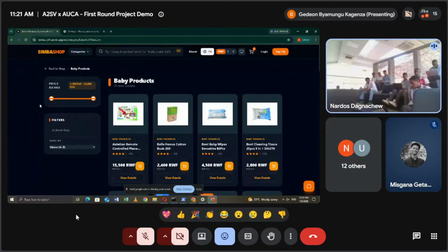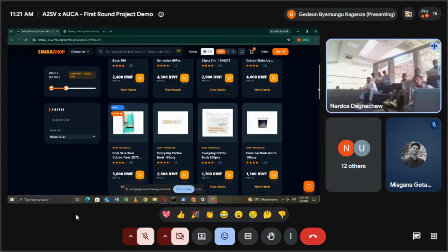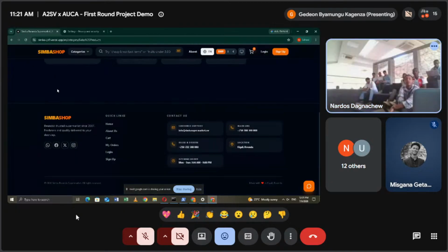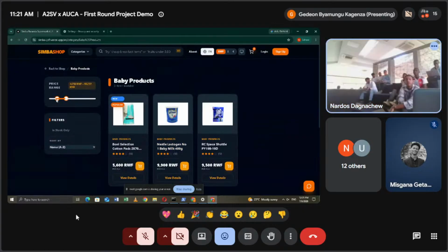Also, there is a price filter here. If he doesn't have enough money, he is just looking for a toy of like under 10,000, then the products will be filtered and there will only be products below 10K. We can also edit the lower boundary if we want products above 5K. So products between 5K and 10K with this price filter.